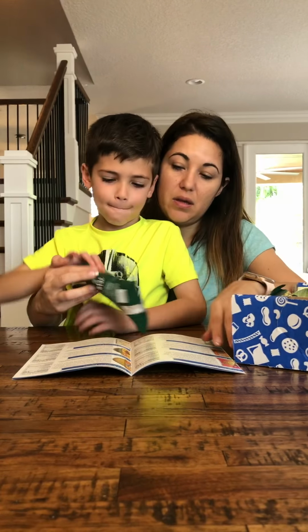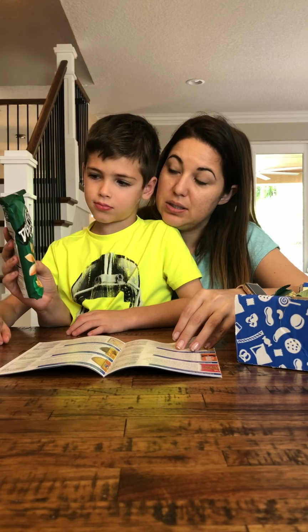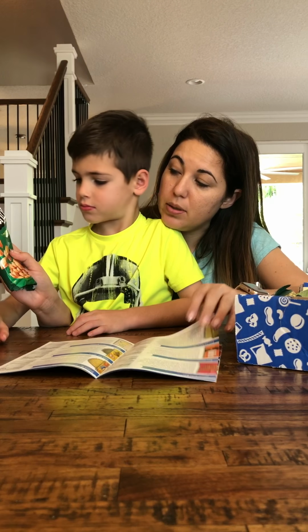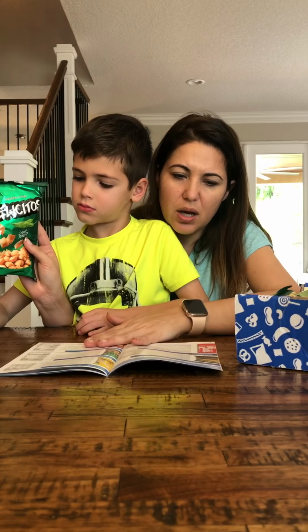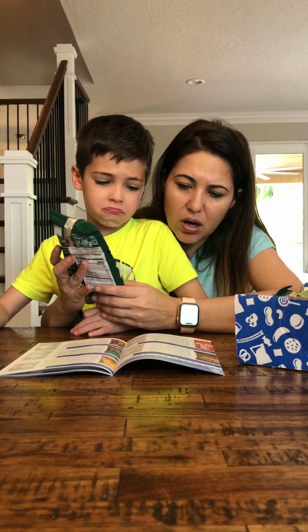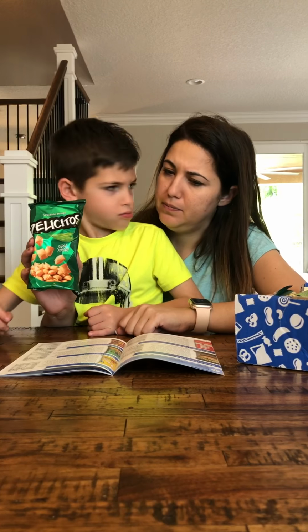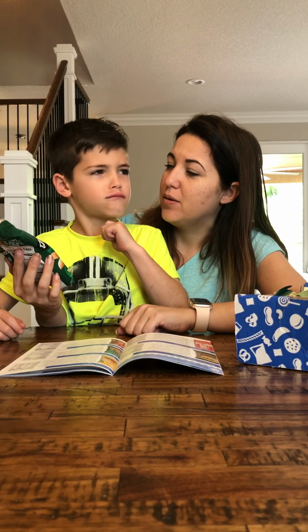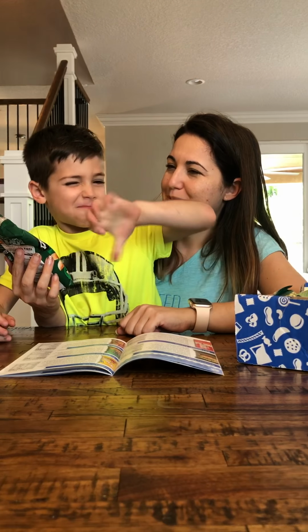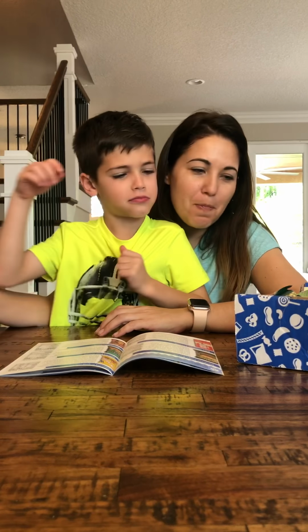All right, this is interesting. It says Delicitos Sabor Pimenta, so there are some peppers on it, and these are a wheat snack with chili pepper seasoning. Chili peppers are a little spicy. So what do you think? Is that going to be a thumbs up or a thumbs down? You think it might be a thumbs down? Okay, we'll see. I don't know. All right, next.